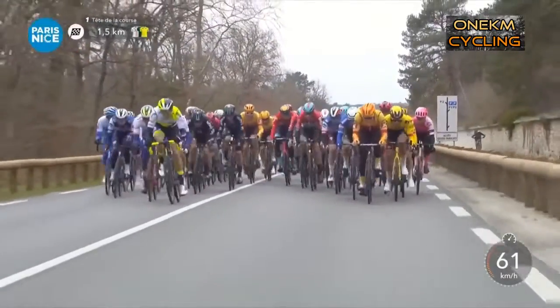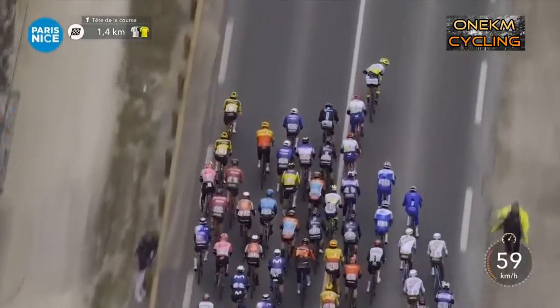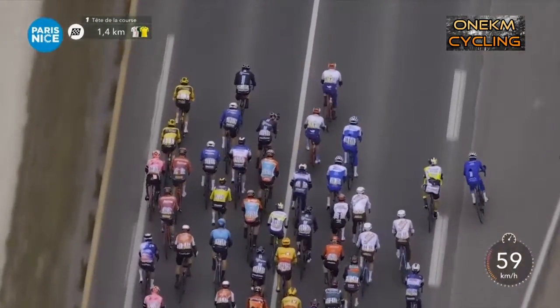metres because it's 65 k's an hour now coming into the fight for this roundabout that comes 1 kilometre from here. Now, Medlier has found his position. There's a few Soudal Quick-Step riders in and around him.